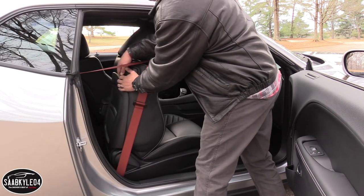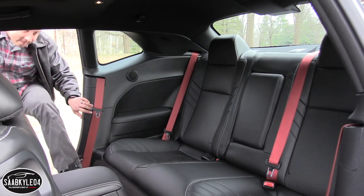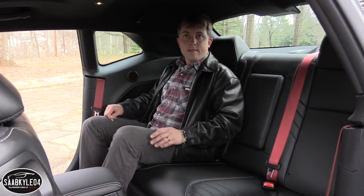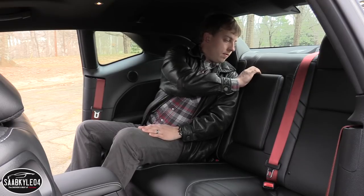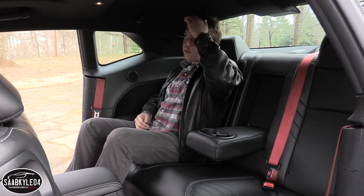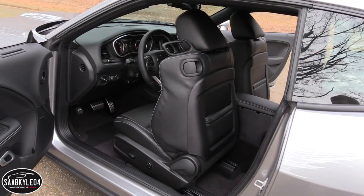If there's two things the Challenger is not short on, it's passenger space and storage space. You're not only able to sit three people in the back seat, but with best-in-class headroom and legroom, even if you're around 6 feet tall, you'll still be comfortable enough to sit back there for longer periods of time. Rear seat amenities include adjustable air vents, padded armrests, LED illumination, fixed headrests, and a fold-down armrest with two cup holders.